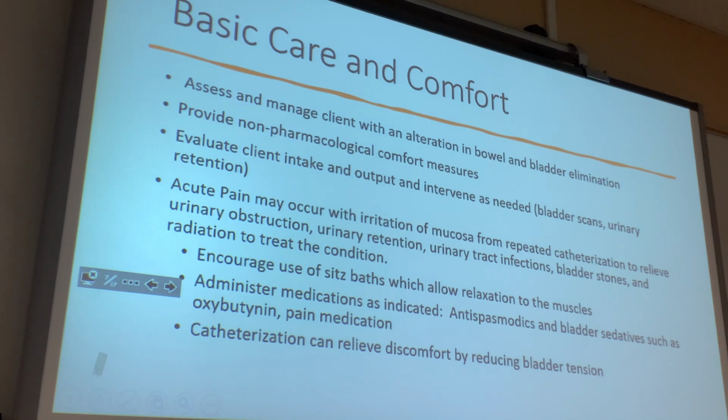Acute pain can occur with irritation of the mucosa because they often need repeated catheterization from the urinary retention. Also can cause pain from the urinary tract infections, bladder stones, and radiation that is used to treat prostate cancer. You want to administer medications as indicated, such as antispasmodics and bladder sedatives, such as oxybutynin and pain medication. And then catheterization can help relieve discomfort by reducing bladder tension if they're holding in all their urine.